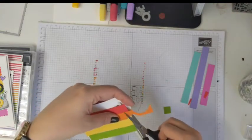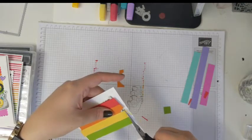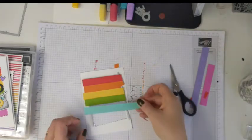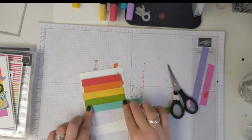Just trimming these pieces off here. That's it. And then just keep following all the way down.